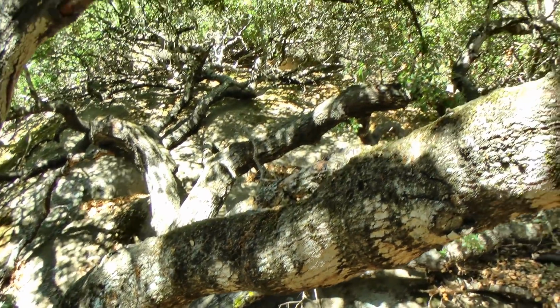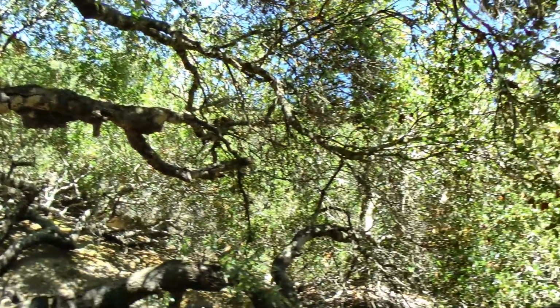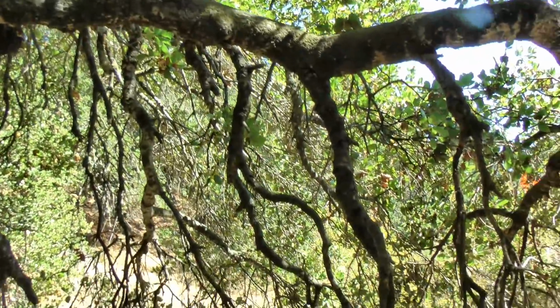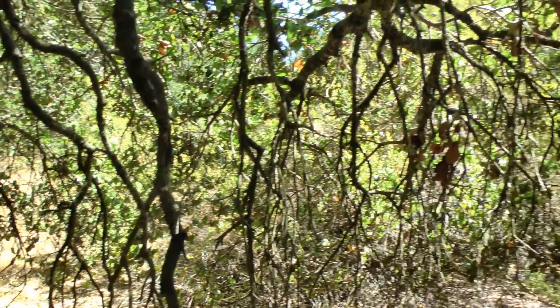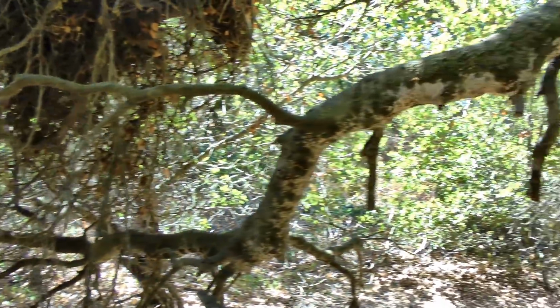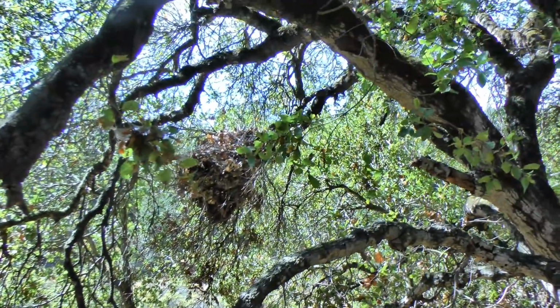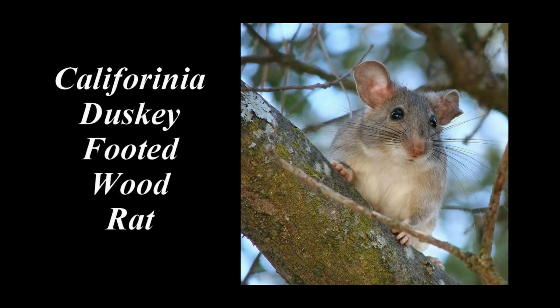Well, friends, as I'm working my way to that boulder, I'm under this canopy of oak trees. I tell you, it's beautiful. Look at this over here. The branches go down to the ground, almost forming a barrier. You could have a little house here and nobody would ever know. But one fascinating thing, as I was looking at this oak tree, looking up, down, and around, I saw this directly ahead of us. That's a nest. That's the home to the California rat.